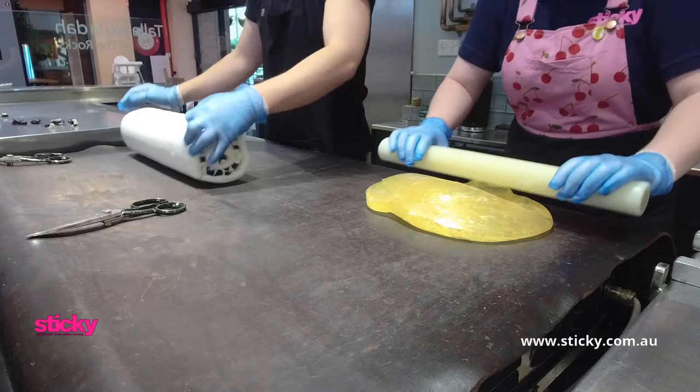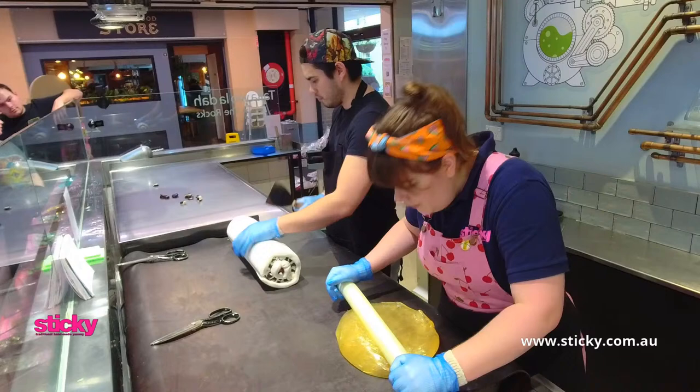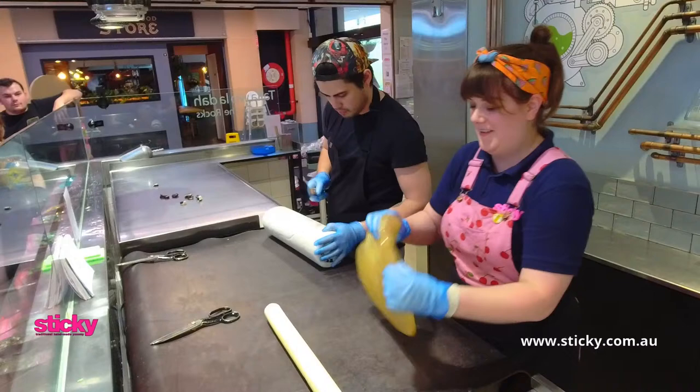What's your favourite lolly to make? The unicorns are on sale right now, and there's a unicorn reel on the Instagram today, and there's unicorns everywhere. Go look at them. All about the unicorns.